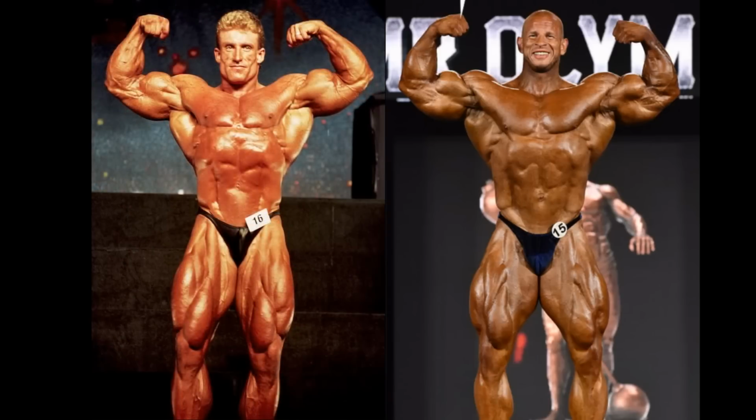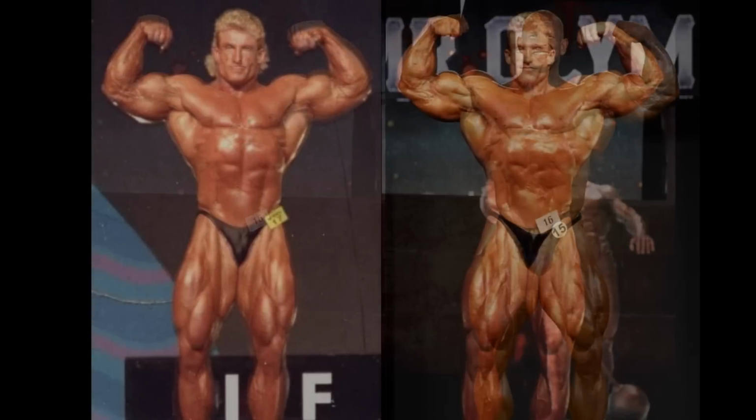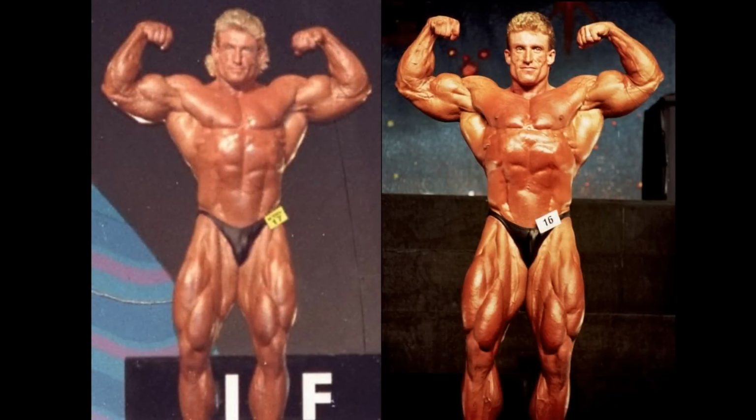Now here's 92. You see the difference there? 92 actually looks smaller than 91 in the arm department. Overall might be in better condition. And I would wager to say Krizo's maybe 50 pounds heavier here. Am I going out on record and saying he was heavier in 91 than he was in 92? Well, here's a direct comparison. What would you guys say?